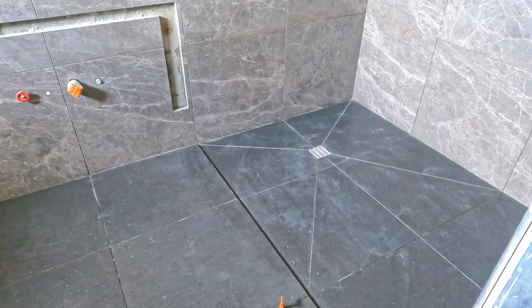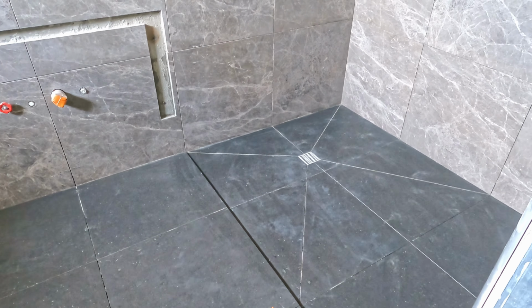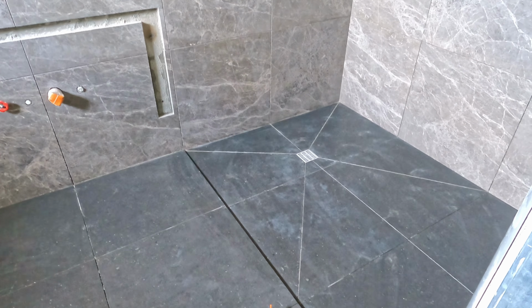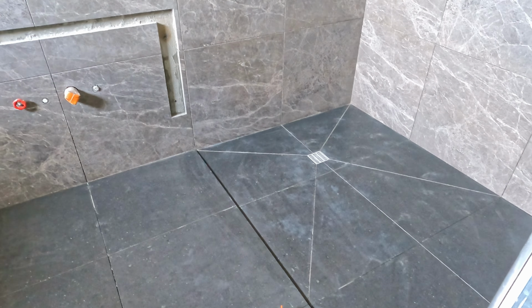It's about 10:30 in the morning, and I thought I'd come back and see what the next two finished bathrooms look like. Well, finished in terms of floor tiling. Alex's room.